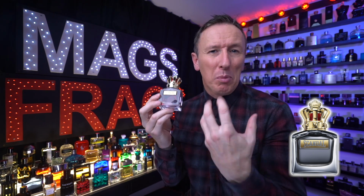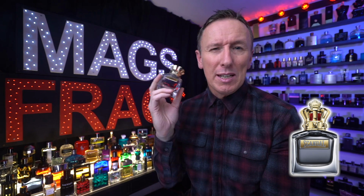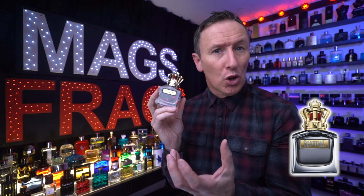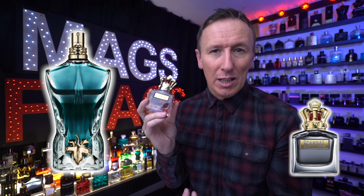As it dries down, it develops into a playful bubblegummy sweetness with caramel and tonka bean and the vetiver blending really nicely, and it kind of produces a coconut type accord, but it's nothing like the tropical coconut that you get in Jean-Paul Gaultier Le Beau.